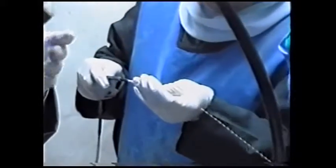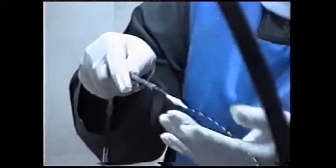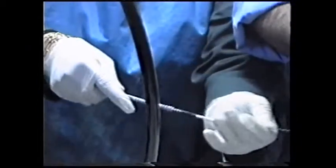And large loops so we don't contaminate. Okay, and go ahead and you'll backload that on. Now this is the proximal deployment system. So it is the system that begins its deployment from the endoscopist side as opposed to inside the patient. I prefer this because I think it offers the best opportunity for precision placement.